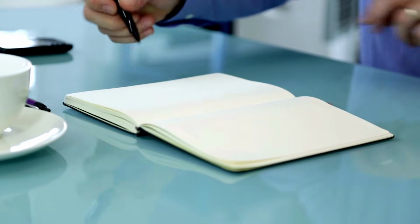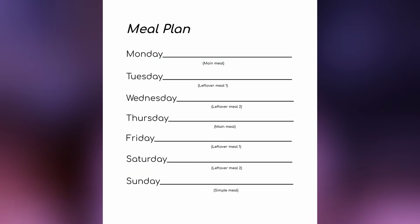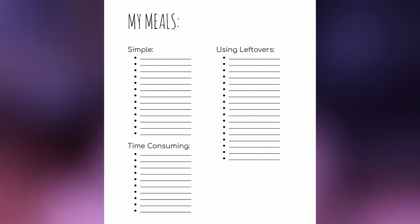So why will this speed up your meal planning process? Because then you can know exactly what to plan for. You don't have to scramble around to figure out how to organize your meal plan. You have a template to go by. Yes, an actual template because I made you one for free. Check the description and take advantage of it.